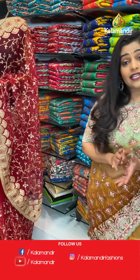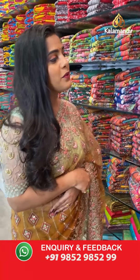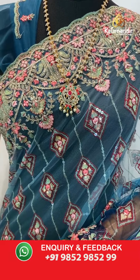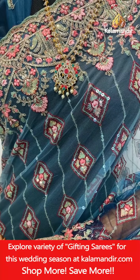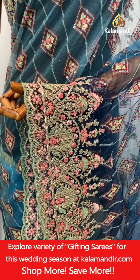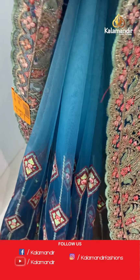Now, next saree here is my favorite saree and मेरे को बहुत ही पसंद आया. इसके ऊपर जो कलर लगाया गया है सेम टाइप में है, सेम पैटर्न में है. तो देख लीजिए, ब्लू कलर saree here on the mannequin. Zari work and sequence work all over the body. Embroidery design for the body as well.